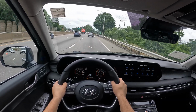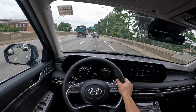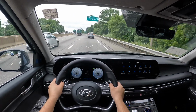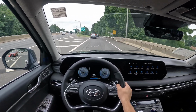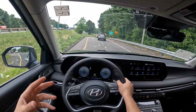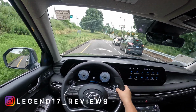A little bit slow on the upshifts, but that's completely fine. This is a family SUV and a 3-row SUV. If you guys are curious about the competitors, there is the Honda Pilot, Toyota Highlander, there is the Kia Telluride, which isn't really a competitor, but of course people are going to be cross-shopping when they are looking at the Palisade.